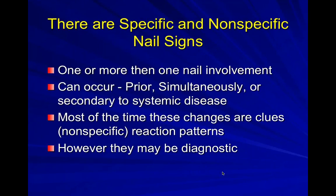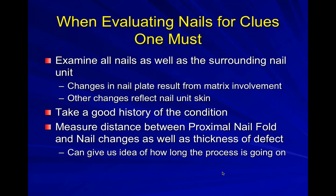They can occur prior to the systemic disease, they can occur simultaneously to the systemic disease, or they can be secondary to any condition that we may be talking about. Most of the time, the changes are clues and they're non-specific. They're just reaction patterns that occur because of changes in the matrix or the nail bed because of these systemic conditions. However, they can be diagnostic, meaning that when you see a particular sign, you know that it represents a specific disease.